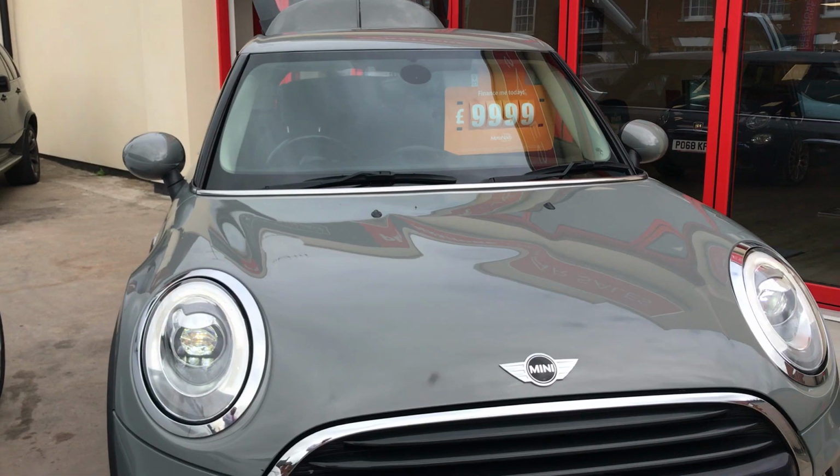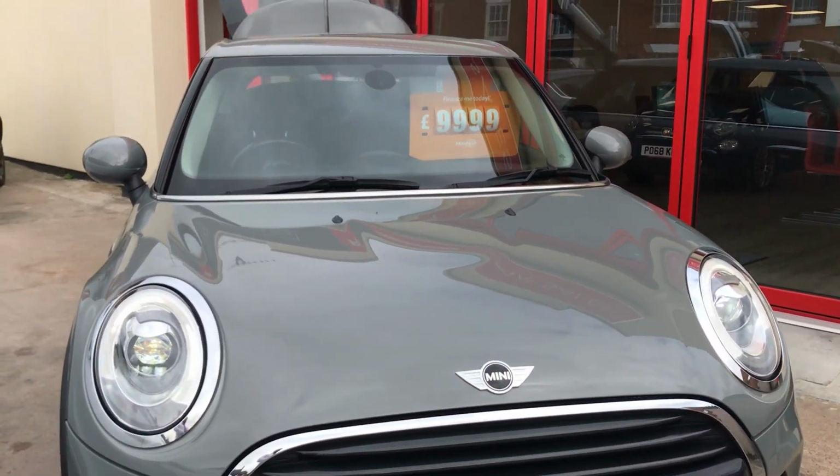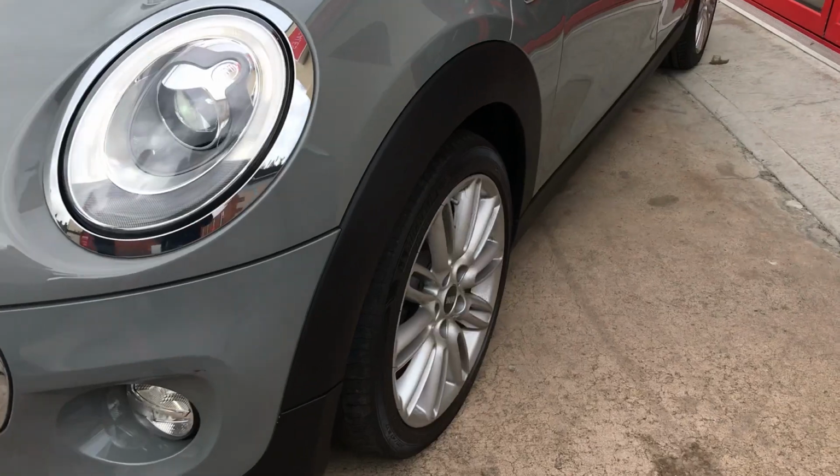Second car today I want to show you is the Mini. Okay, so this is a diesel. It's only done 33,000 miles, and as you know, with diesel, 33,000 miles is absolutely nothing. There's a whole lot of car here for £10,000. Just going to take you around it, have a little look at the condition.